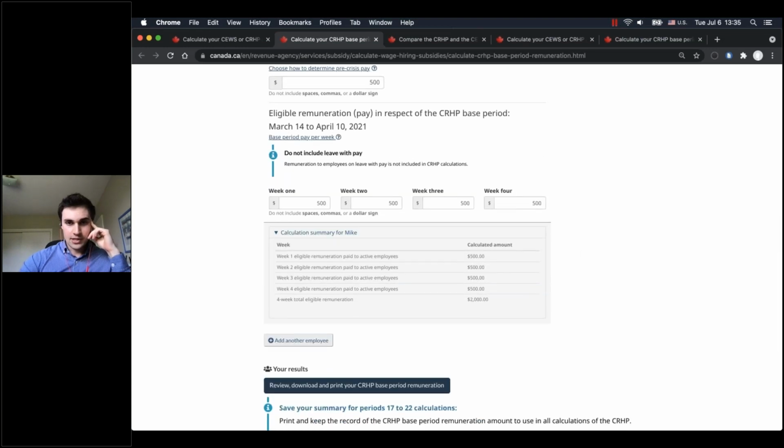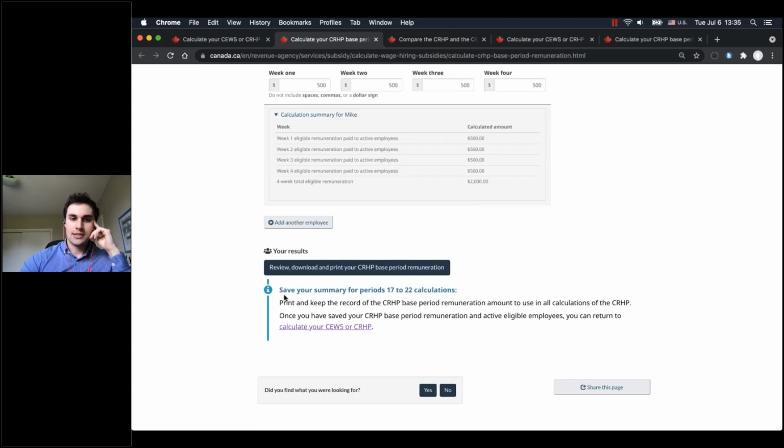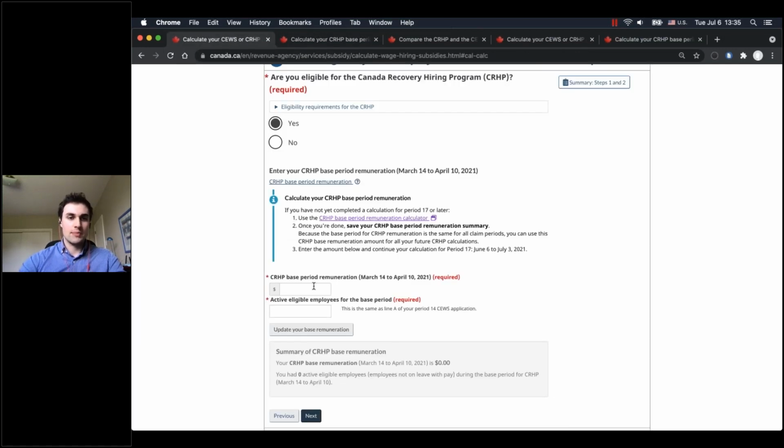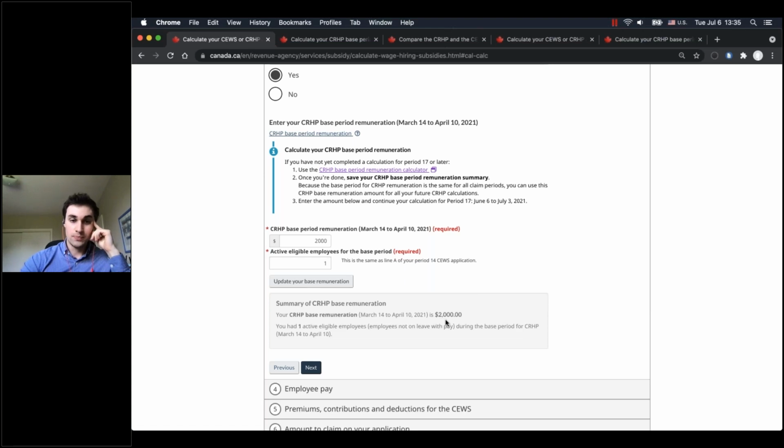So you'll notice that there's a summary for Mike. He has calculations there for his eligible revenue, and you can add more employees if you need. And then there's a button at the end here that we're encouraging you to save your summary. And this will give you two important numbers, the active eligible employees and the CRHP base period remuneration. So that $2,000 and one employee is the data that we want to bring back to this step where we were before. And you'll be using that for the CRHP base period going forward from period 17 to 22.